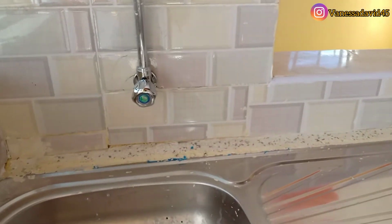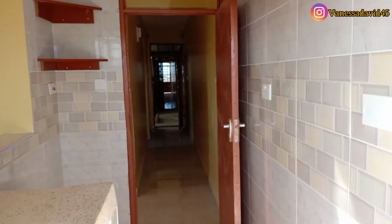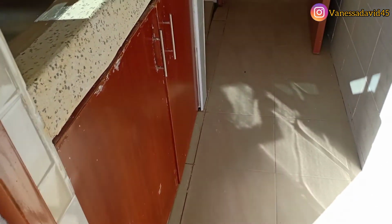But you know, one thing when you're looking for a house, there's some things you have to ignore, especially if you feel like it's not a big deal. So for me, the kitchen is not that a big deal, because as you can see, the living room is big and also the bedroom is big. So if you're someone who would love to move into this space and ignore the kitchen part, you can just definitely come and check this space.